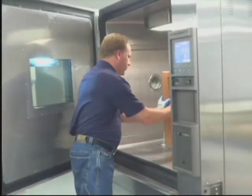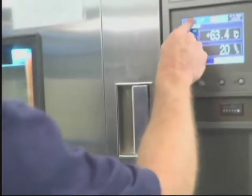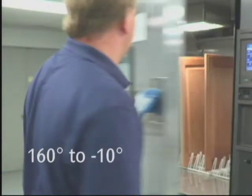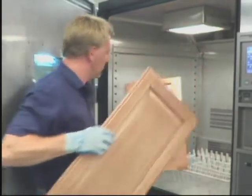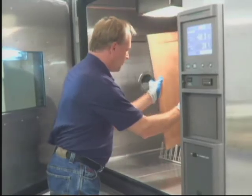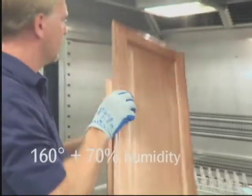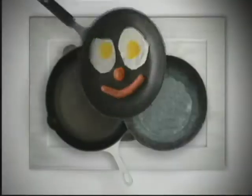Environmental chambers. There are two types of KCMA tests conducted in our environmental chamber. The hot and cold test subjects the door to 5 cycles. At Merillat, each cycle starts at 160 degrees, drops to room temperature, then dips to a chilling 10 degrees below zero. KCMA only requires each cycle to start at 120 degrees with a drop to room temperature and then 5 degrees below zero. We also conduct a shrinkage and heat test. Doors endure 160 degrees of heat at 70% humidity for 24 hours, which is greater than the KCMA requirement of only 120 degrees.